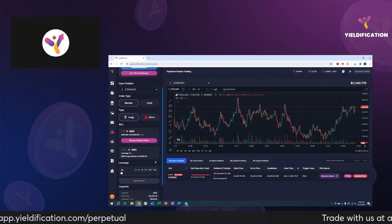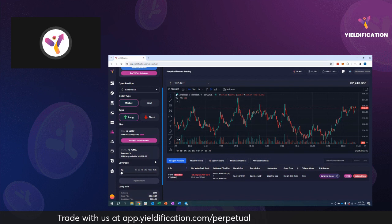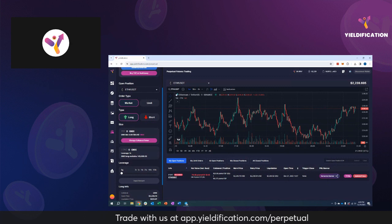So if you are closing a position that you opened with YDF as collateral that's worth 1,000 YDF, when you close that position, you're going to get 1,000 YDF. There's no spread to pay. So that's a little bit of a bump in the profit, and a little bit of a benefit to using YDF itself as collateral. All right.